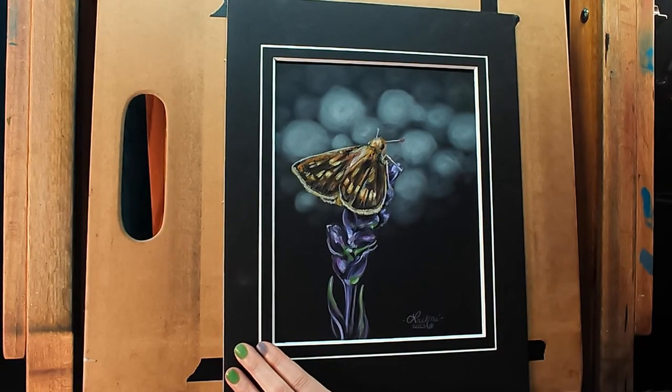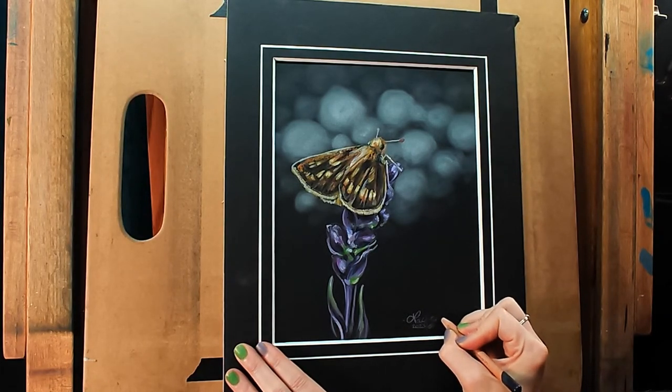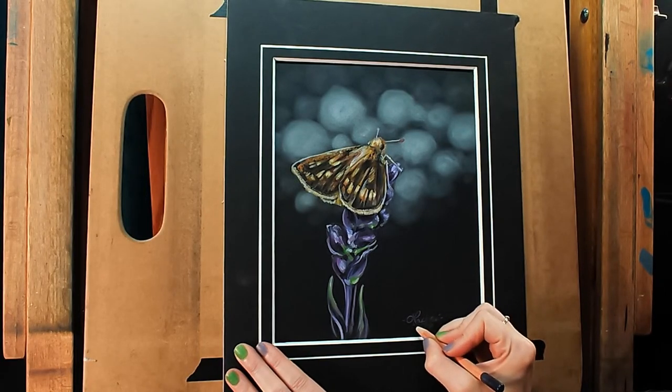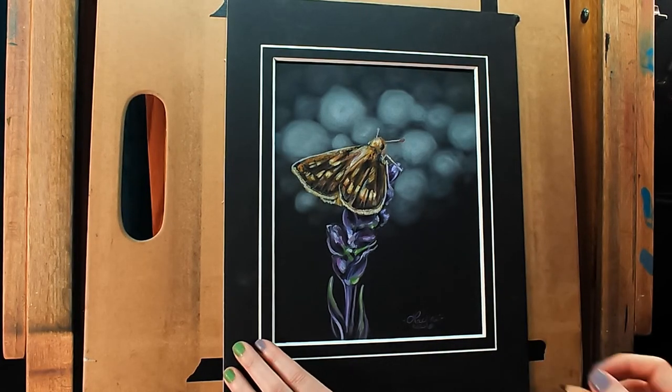And actually, even there, because that is so light, I'm going to tone it down just a bit by going over it with purples. So it's not so bright. It doesn't look that bright to you guys, but trust me, in person it is. There we go. Little bit toned down there.